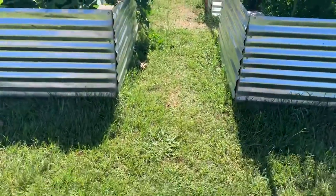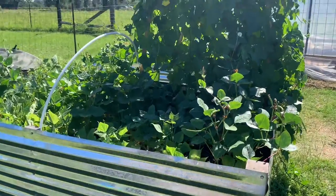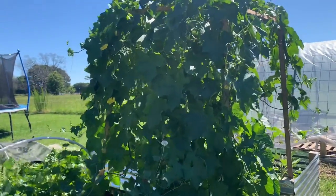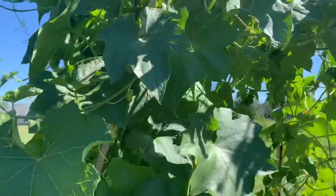I am about to go back in the garden and I wanted to share a few exciting things that are happening in my garden today. Okay, so this is my first year of growing the luffa gourd and I wanted to give an update on it and show how it's doing. It is the big plant on the trellis. In my previous videos, I showed you the trellis. It is working pretty well.